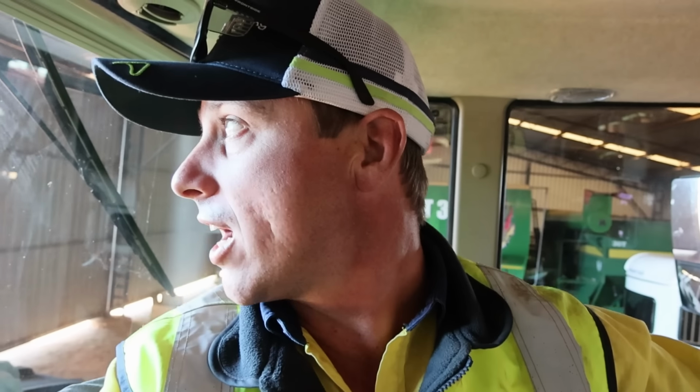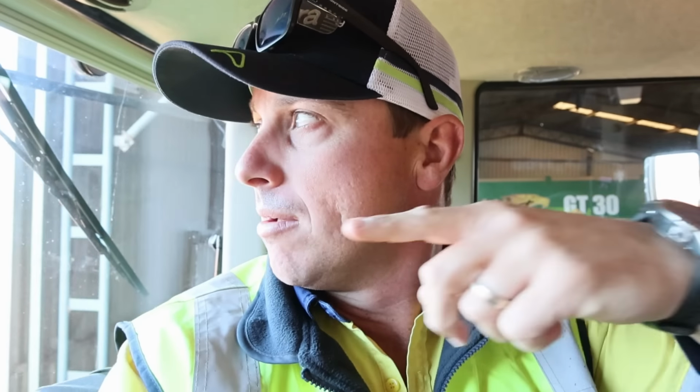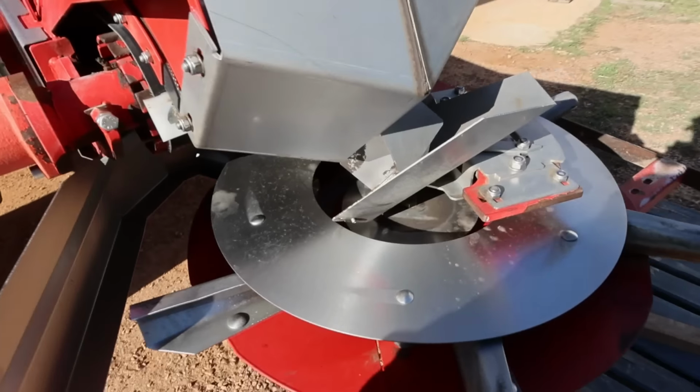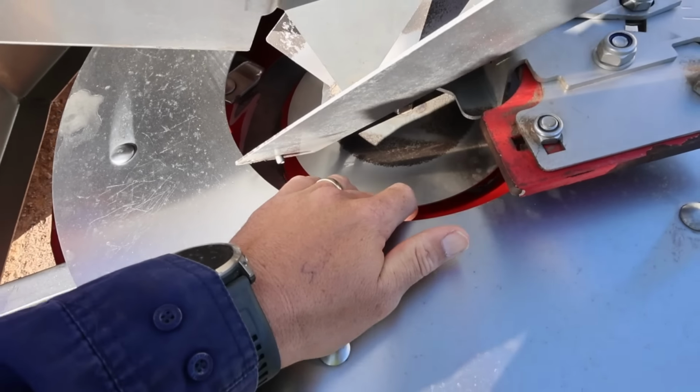So we're going to change, because this has got the mouse baits. This is ready for mouse baits. So it's got the false door at the back, which I'm just going to ignore. But we've got to change the discs. Well, there's a flat on the disc. We need to change that to a dome. So I'm just going to quickly do that, and then we'll get spreading. This here is what we need to change. So that's a flat disc.